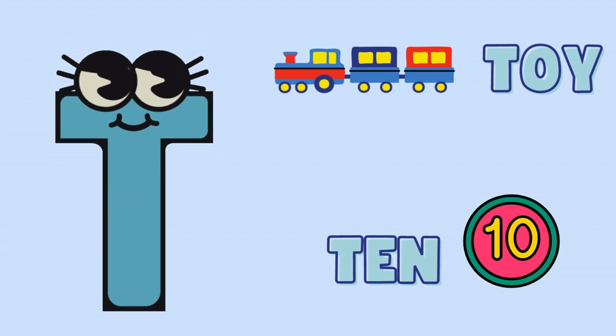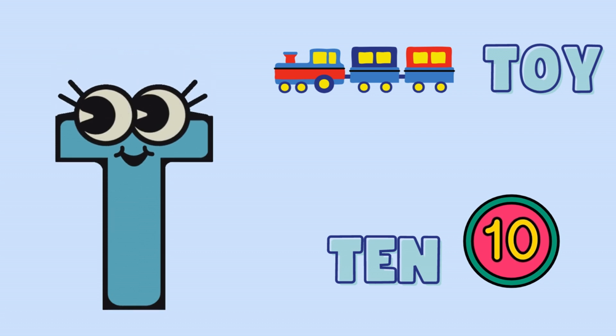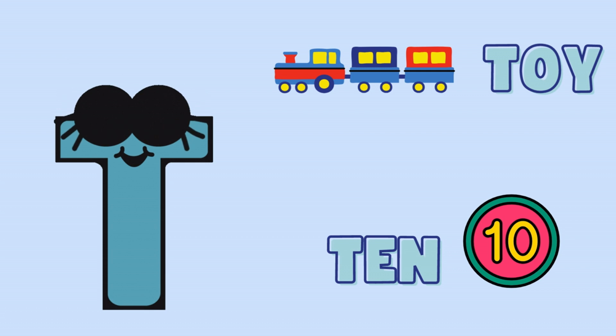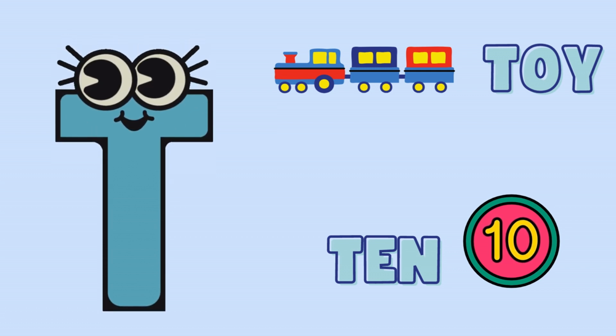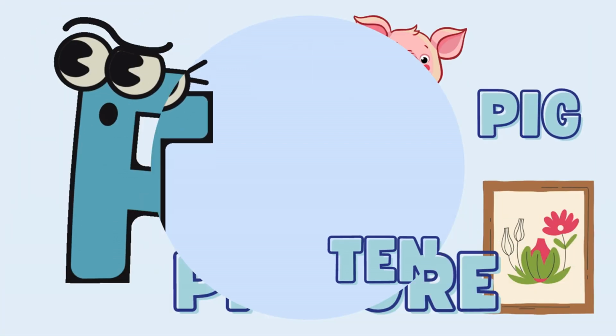What letter can you see now? That's right, it's the letter T. What sound does T make? Good. T, T, T. Can you say the words with me? Toy, ten. Good job.